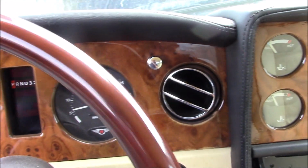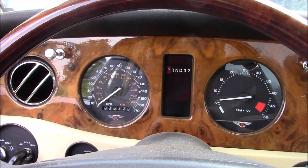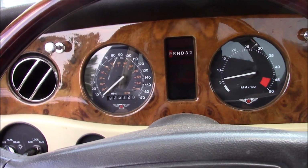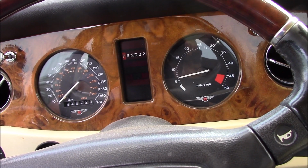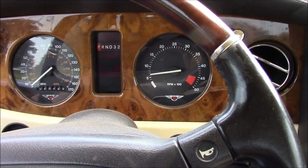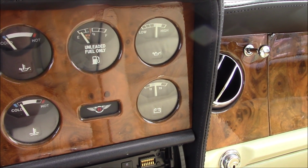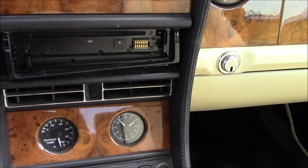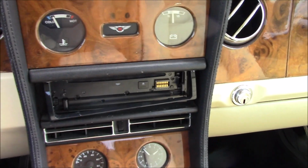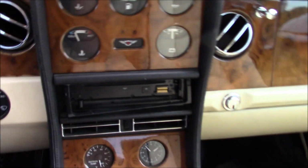Engine runs great. Battery's probably still a little bit weak, which is why you heard it was a little bit hard to start. AC blows ice cold, and we like that a lot. Got great oil pressure. The stereo is in there, in the center console. I don't think anyone sat in the back, ever. Very nice.